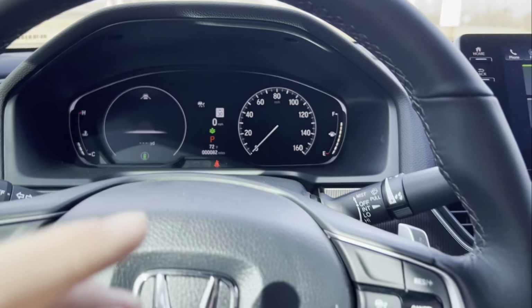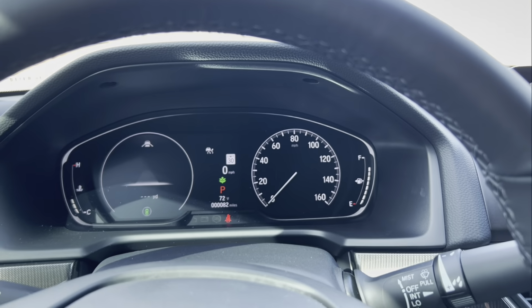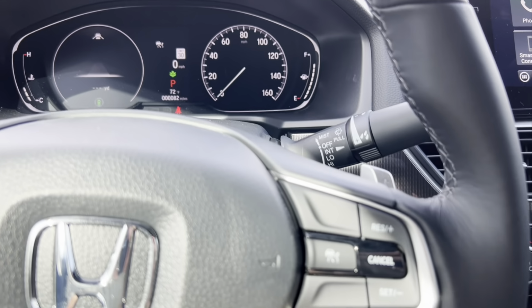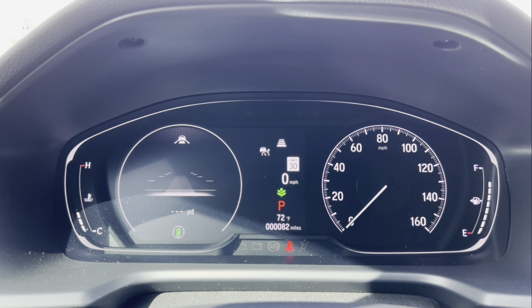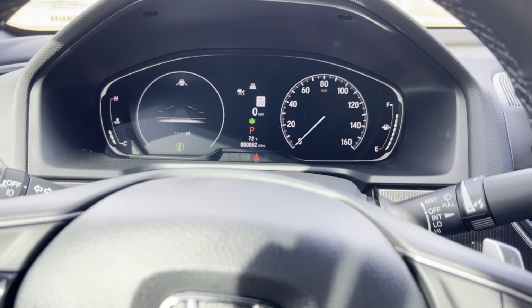So now it's ready. Then you'll just press set. Then you got your speed set, and then this distance from the car in front of you. So that's max range out. Then you can bring it in some. As you see, that's as close as you can go. I'm not sure on the exact numbers.